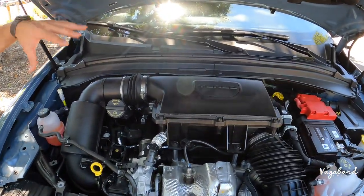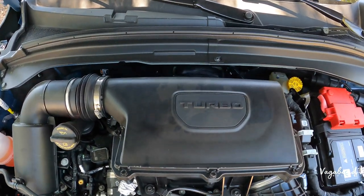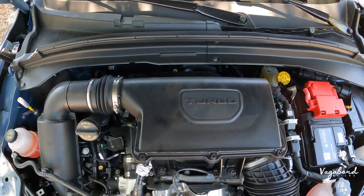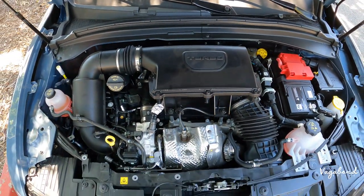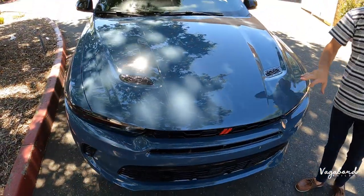Now, how do you guys feel about this being turbo, and how do you guys feel about this all new 2023 Dodge Hornet with all this power? 268 horsepower, 295 pounds feet of torque. They literally say also that the plug-in hybrid comes with more spunk.